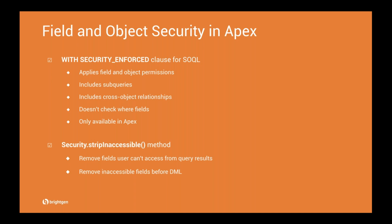It doesn't check fields in the WHERE clause, though, so you could potentially be filtering on something that you shouldn't be able to see. This is only available in Apex. And there's a new Security.stripInaccessible method, and that removes the fields a user can't access. So from query results, for example, or if you're carrying out DML, it would remove the fields that the user shouldn't have permission to update.